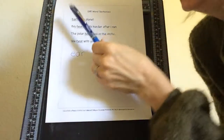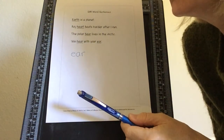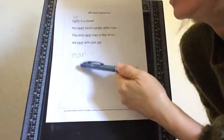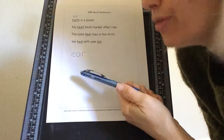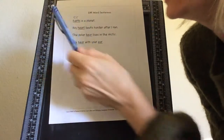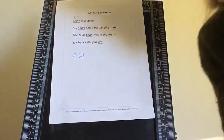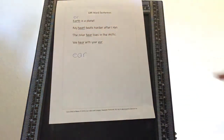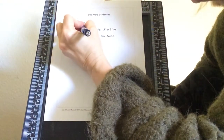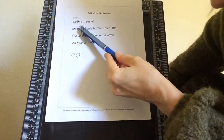Okay, so this says, Earth is a planet. So let's listen to the EAR here. It almost sounds to me like ER, not EAR, because it doesn't sound like ear. You're not saying ear-th, you're saying earth. Earth is a planet. So here EAR sounds like ER. Let's read this next one. My heart beats harder after I run. So my heart, well, there it doesn't even sound like an E, does it? It just sounds like an AR to me, heart. That's how it sounds to me there. So here it sounds like an AR.